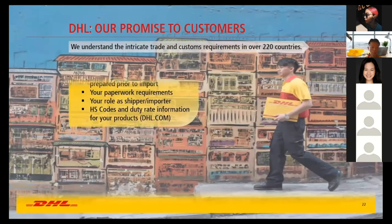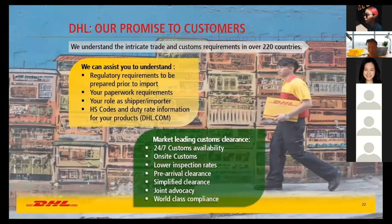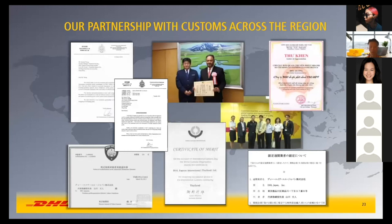For DHL, of course, we operate in 220 countries. My job actually is not so much to give webinars, but more to lobby customs. We want 24/7. We want on-site. We want lower inspection rates. Simplified clearance. All that. That's my main role. And of course, we have very strong partnerships with customs across the region.